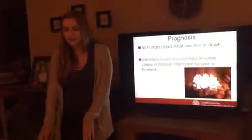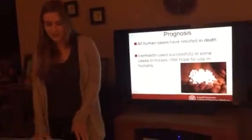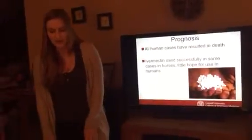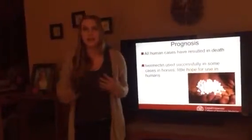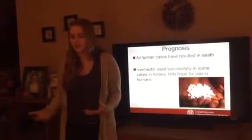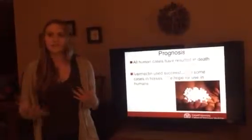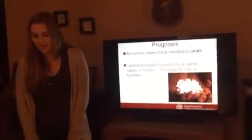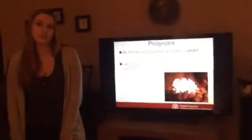Also in the U.S., neurohelminthiasis is not very common, so a lot of doctors don't suspect it, and it's very hard to find in any way besides doing an autopsy. There are not a lot of methods to find it, and there are not a lot of great ways to treat it either. So prognosis isn't great, but we are learning more and more as we're seeing more cases.